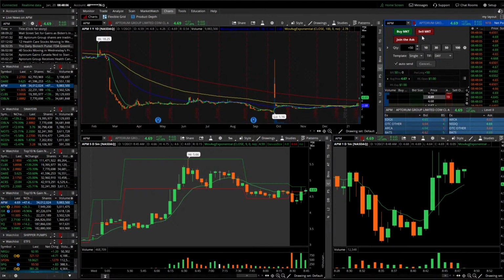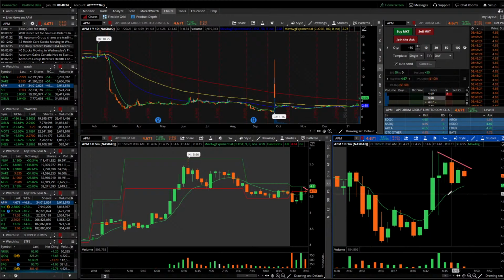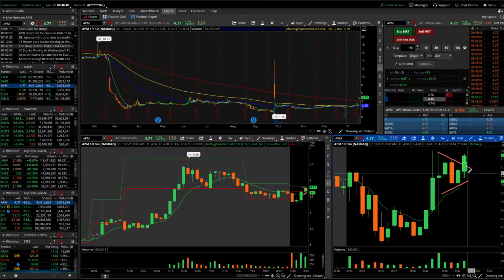Needs to get over 470 right now, because some momentum's kind of slowing off of it. Got this little consolidation flag going on. See if we can get through 470 here. There we go, getting through 470, pushing through 475. You can see it starting to pop out of that little consolidation flag.